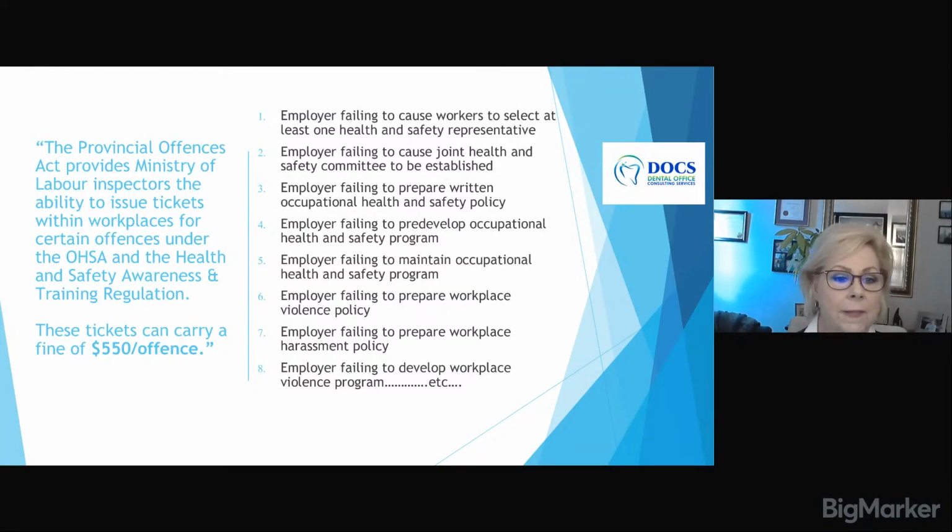So the Provincial Offences Act provides the Ministry of Labor inspectors the ability to issue tickets within the workplaces for certain offenses under the Occupational Health and Safety Act and the Health and Safety Awareness Training Regulation. So the tickets can carry up to $550 per offense as far as fines go.